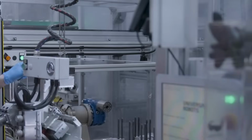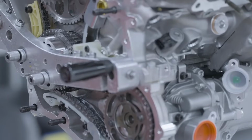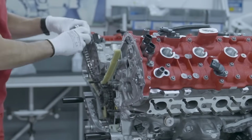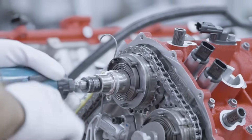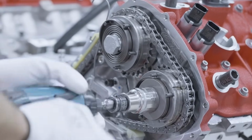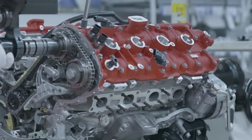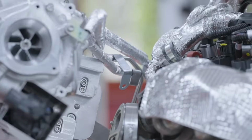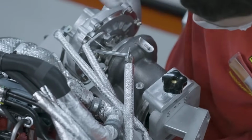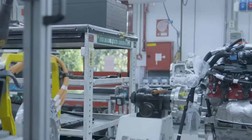The expertise of the craftsman behind the engine assembly is essential. The engine is the heart of the car. Its complexities are what drive a Ferrari's performance. These include combustion timing, camshaft phasers, turbos, kinetic energy recovery, and the integration of electric motors. Such precision cannot be fully automated. The human touch is indispensable in managing every intricate detail.